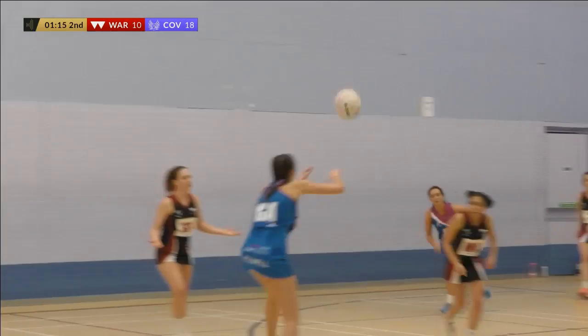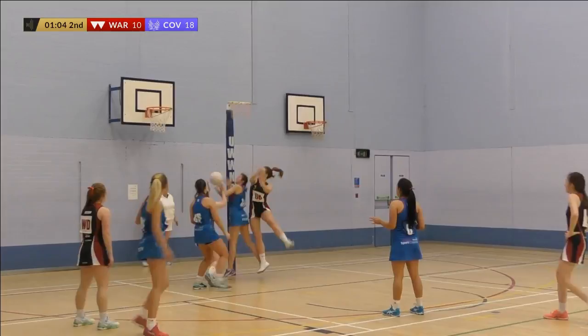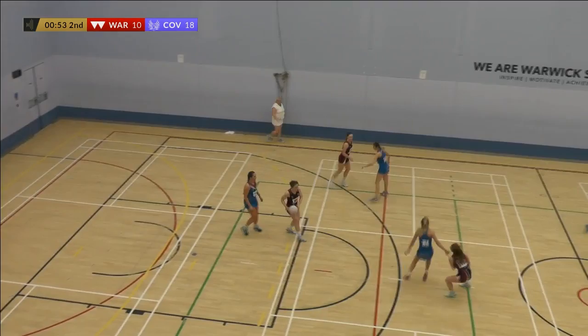Philomena Smith intercepts. I did hear that the goal defence hasn't been playing. She's obviously been playing for Wasps, so I don't think she's actually been playing with Coventry this season. I watched Wasps about 2 weeks ago on the television. I believe she's in the under 21 squad, but she may be in the long squad, but still, Wasps are a great club. We know we've got great connections with them. They won the Super League last year.